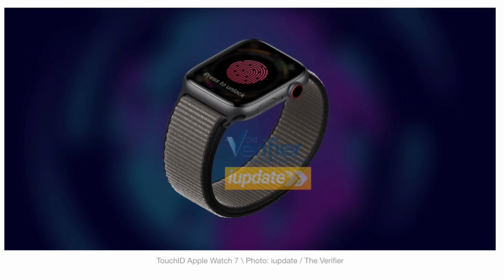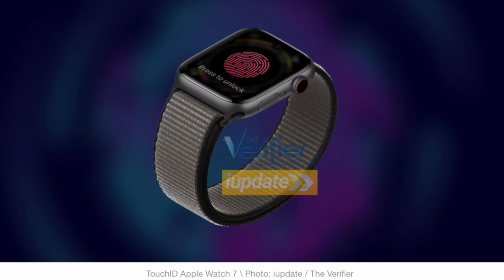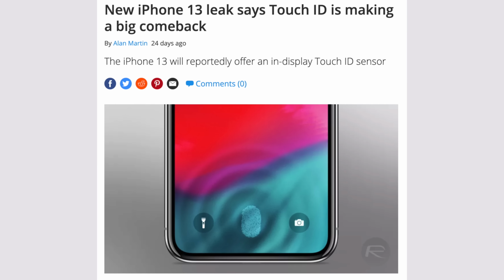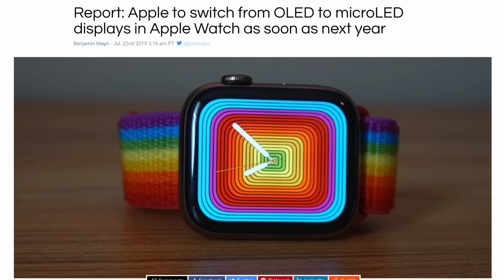Having it under the display seems a bit far-fetched, but if you think about it, you're already tapping your Apple Watch throughout the day, so you won't really need to use your passcode anymore, and authenticating purchases would be instant as well. This would actually make a lot of sense because we've been seeing rumors of a new iPhone coming with an under-display Touch ID sensor, so it would make sense for Apple to release this new feature on both devices. On top of that, if this watch gets a micro LED display like in the previous rumor, there is going to be more room for a fingerprint sensor under the display.